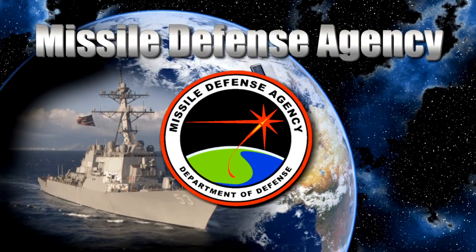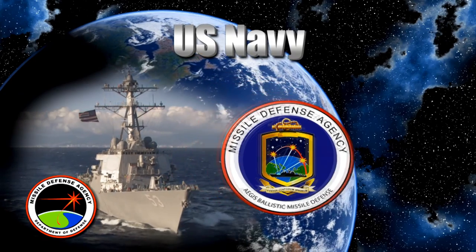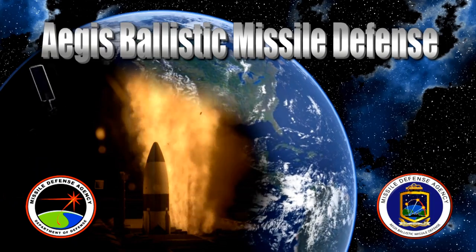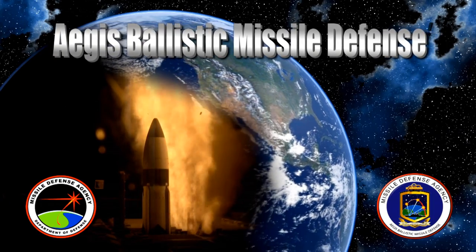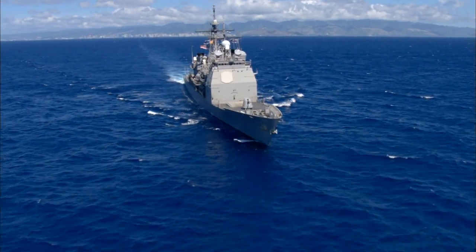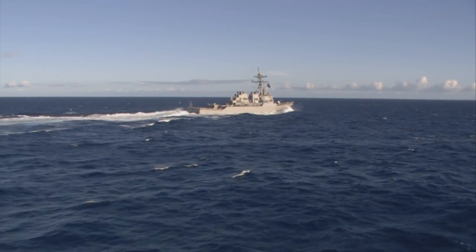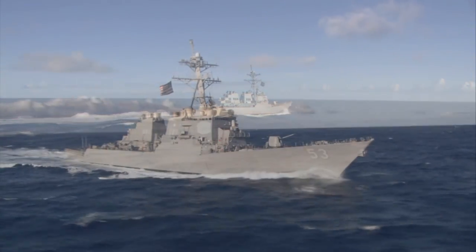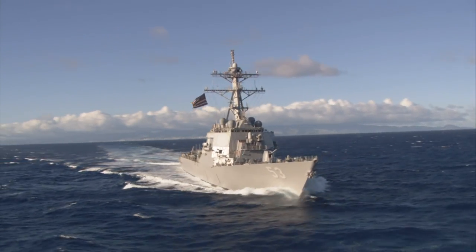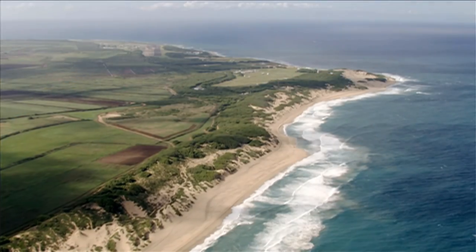The Missile Defense Agency, MDA, and the U.S. Navy continued testing the sea-based Aegis BMD ballistic missile defense system during the fall of 2014. Relieving cruiser USS Lake Erie is a new Aegis test ship, Aegis destroyer USS John Paul Jones, DDG 53, which conducted these tests off the Hawaiian coast on the Pacific Missile Test Range.